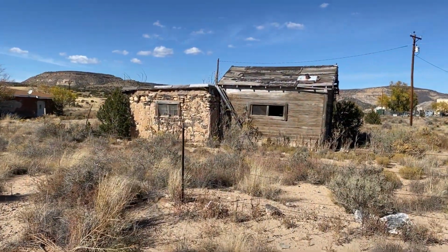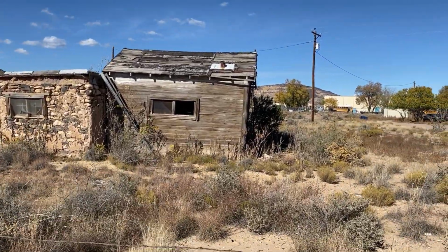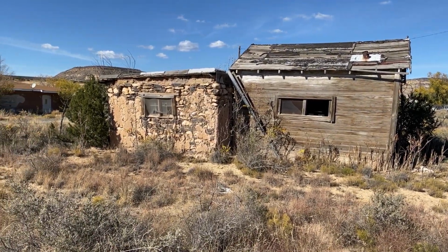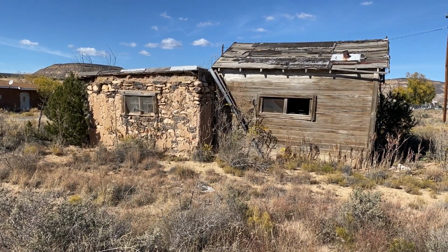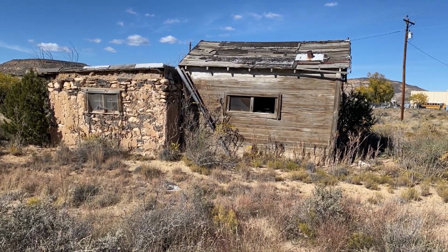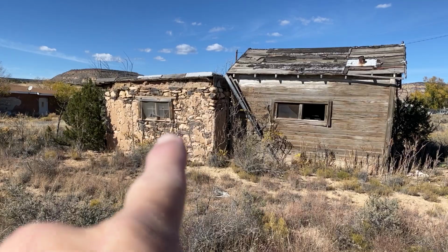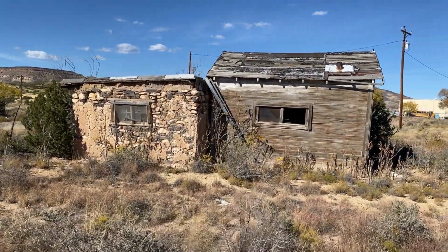While there's certainly new buildings and houses built here in Laguna, what attracts me are these really old ones. Just off Route 66, you can hear the cars buzzing by as they go by. Look at the structure on this. The one part's made out of wood, and this other one over here looks like it's made of rock with maybe adobe put over it. That is just really interesting.